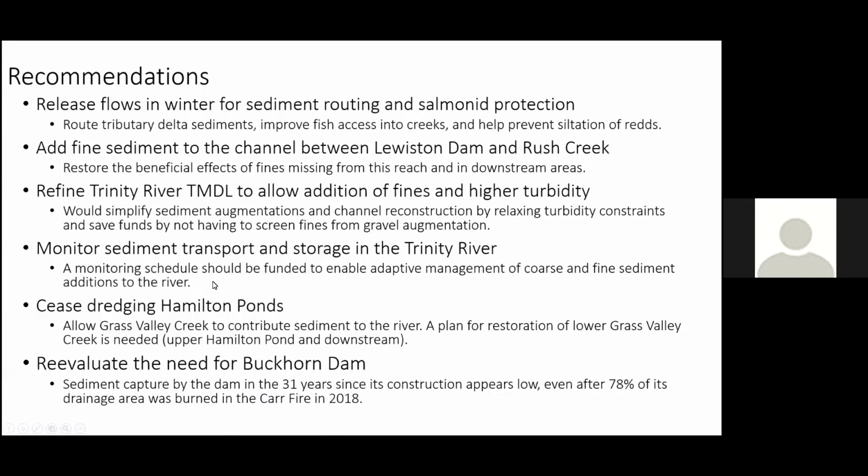So my recommendations are to release flows in winter for sediment routing and salmon protection. We also need to add fine sediment to the channel between Lewiston and down to Rush Creek. And in order to do that, we need to refine the Trinity River TMDL to allow addition of fines and higher turbidity during those additions and also during channel reconstruction, which has a turbidity limit of only 20 NTUs now. We also need to fund sediment transport and storage monitoring in the Trinity River.